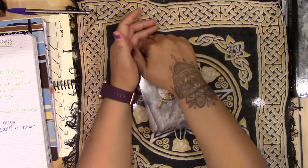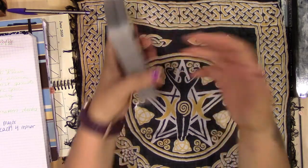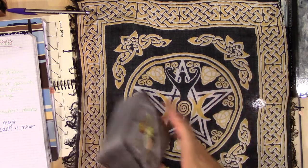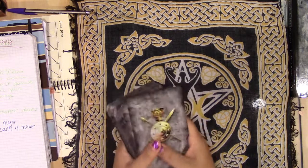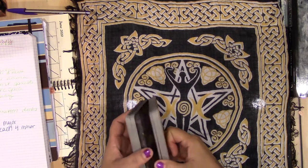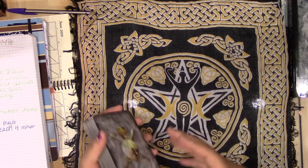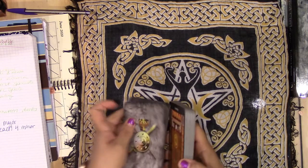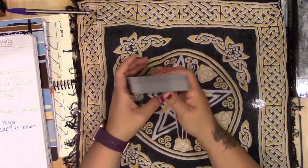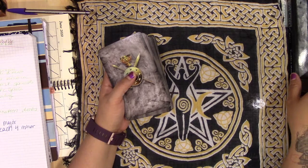Okay, so the reason why we do that is so that we can have the clearest message possible without any negative energies affecting our readings. So what you do next is you think about what you want your reading to be about. When I'm reading for other people, I don't use my book. When I'm reading for myself, I use the book.